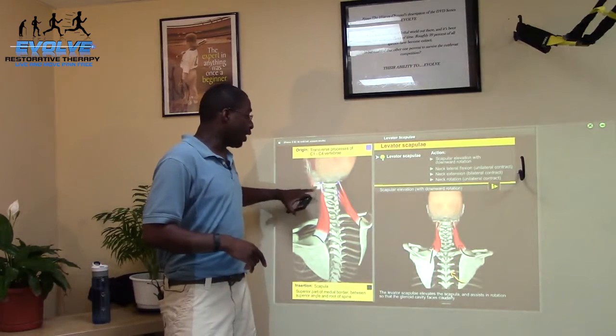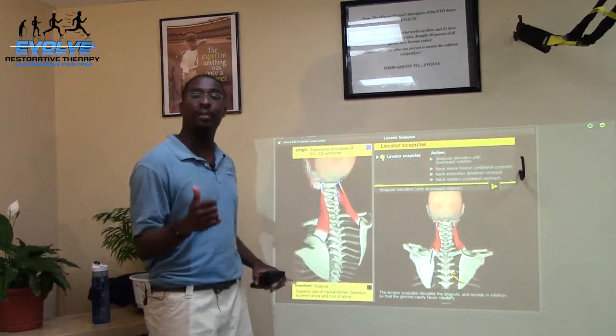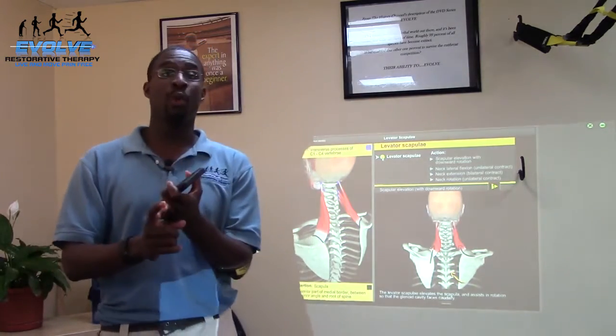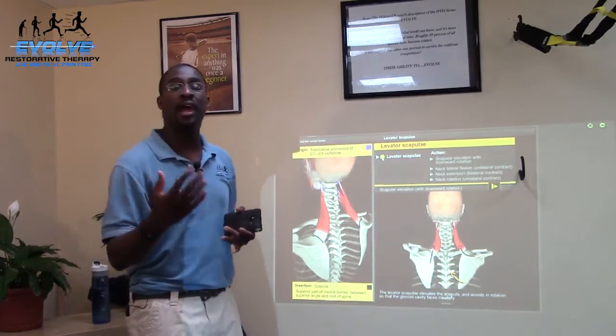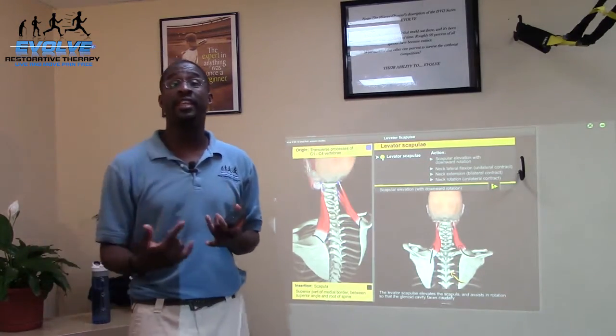So remember, it runs all the way from the bottom of the head to the tip of the scapula, the very high part of the scapula. You want to either do some stretching through there, or some trigger point work through there. Get it to start learning how to move down, not just up, but down.